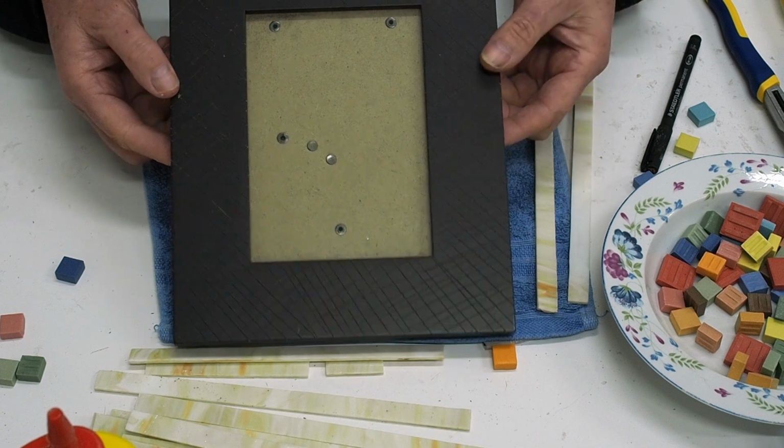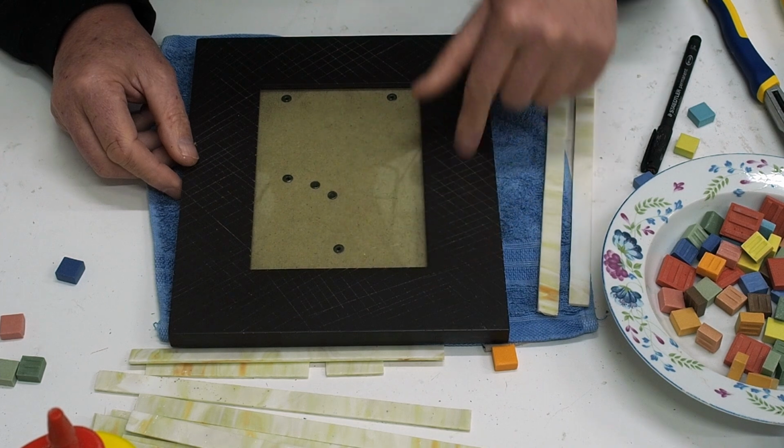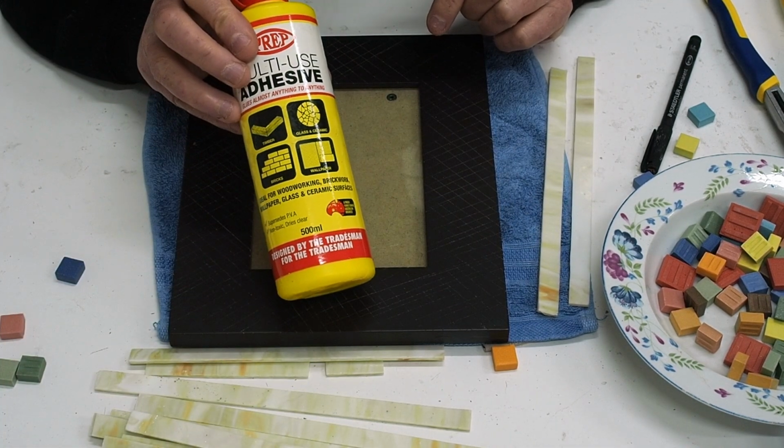I've got a photo frame that I bought from the op shop or thrift store, and it's in pretty good condition. I've scored it all over. I'm going to be using prep multi-use adhesive.